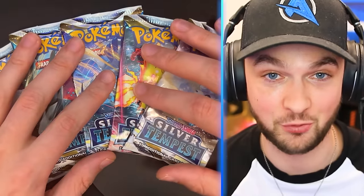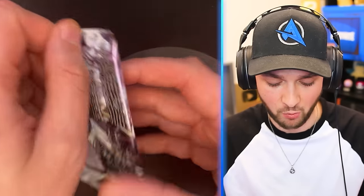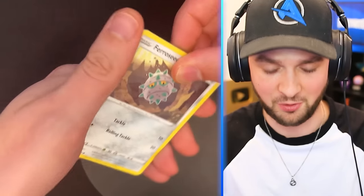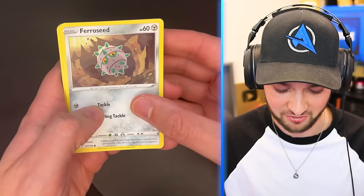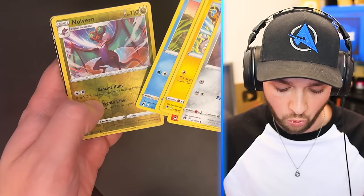I'm so excited to open these packs. If you know me, you know I'm a huge Pokemon fan. Pack number one, what are we gonna get? Oh, I'm actually so nervous. I hope we pull a banger. Ferroseed. Pikachu, look at the artwork.